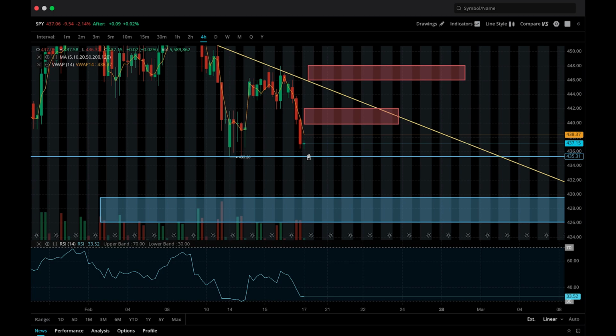First, I'm going to be watching the support line at 435.2. Then I'm going to be watching the support zone from 429.5 to 426.2. Then I'm watching this resistance zone from 439.9 to 442, and I'm watching the second zone from 446 to 448, and I'm still keeping an eye on this main trend line as a point of resistance as well.